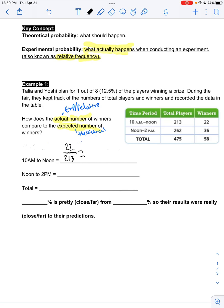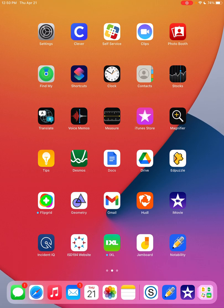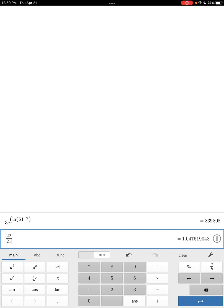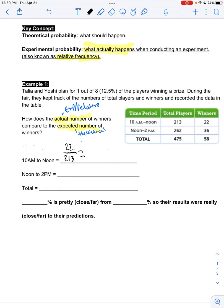So this gives me a probability, if I use my calculator, 22 divided by 213, about 0.1033 or 10.33%. So our expected was 12.5%. So this is less than expected, and it's about a little over 2% less.